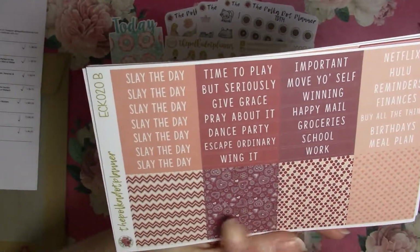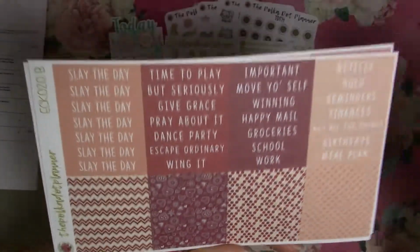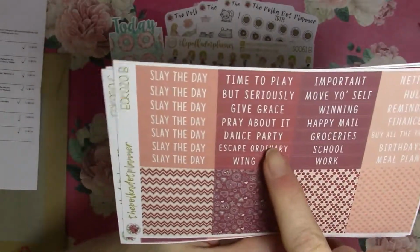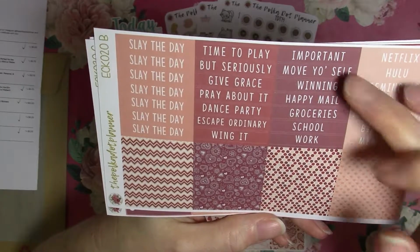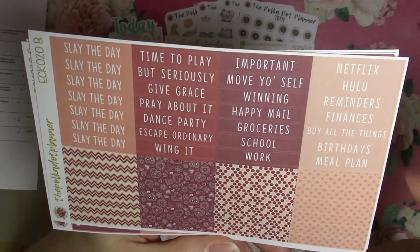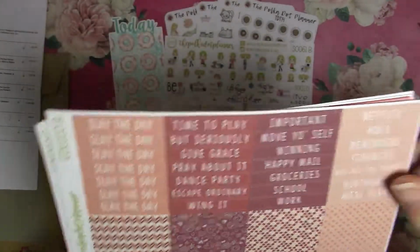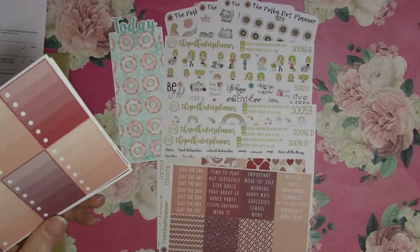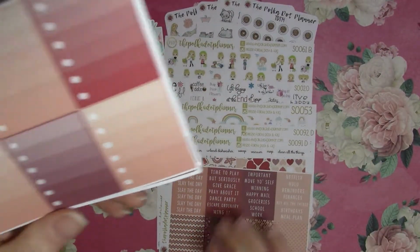The washi strips, well, they're headers and patterned headers. I like that a lot. And it's got escaping the ordinary, slay the day, giving grace, important, move yourself, winning, happy meal, groceries, Netflix, Hulu, buy all the things. So it's got different ones up here, and I like that. Wing it, slay the day. I like the different options because the to-do, today's, I don't tend to use a whole lot.